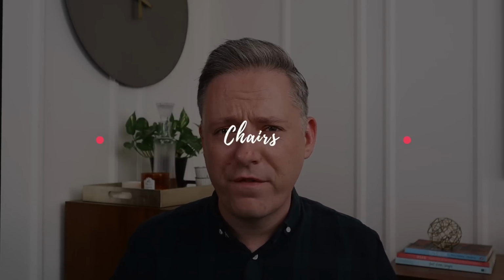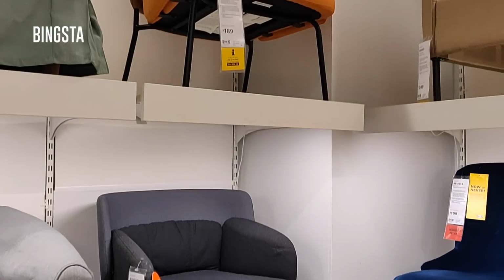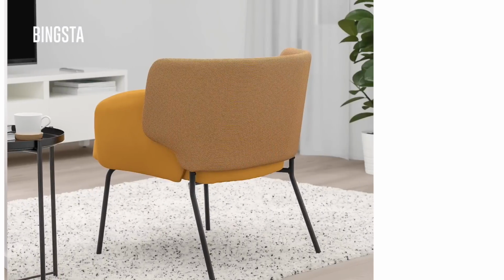Next, let's talk chairs. And the first chair I want to talk about, which I found is super neat and definitely giving me some mid-century vibes. It's called the Bingsta, and it comes in, again, Ikea taking risks. I love this really cool orange. I'm seeing this orange a lot. There's a couple of colors that I'm seeing throughout Ikea's fall 2020 collection. But this Bingsta is really cool.